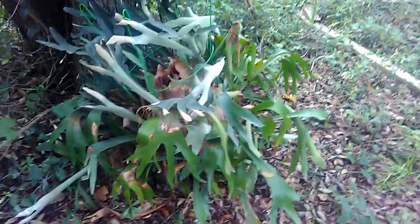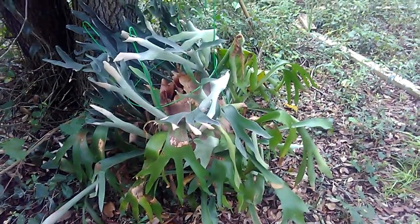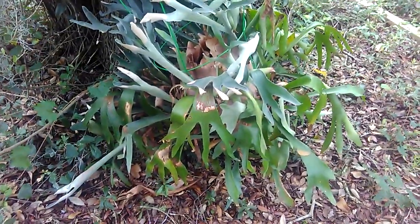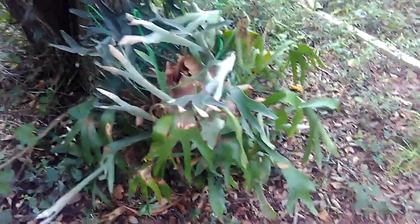Okay, so the front yard. This is my staghorn. I really don't do too much to it. It kind of does its own thing. I just add a banana every now and then to feed it.